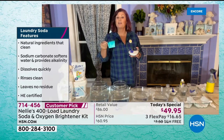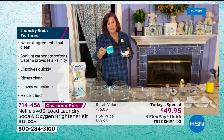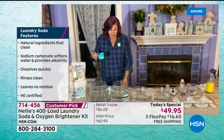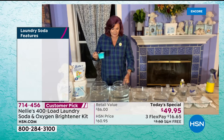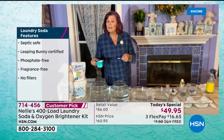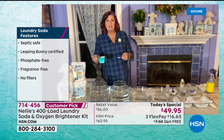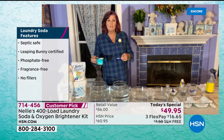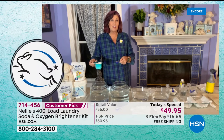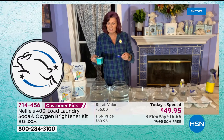Now, most of us are used to using the big old scoop of powder or the big cup of liquid. It's a lot of petrochemicals. Nellie's is famous for not only being environmentally friendly and safe for you and safe for your clothes and does a beautiful job, but we completely rinse out. We're not gonna leave a residue. We completely dissolve. So you're not gonna get the gloppy, goopy, leftover mess inside your detergent dispenser. You're not gonna have undissolved powder all over your clothes. We're gonna prove to you that we completely dissolve.